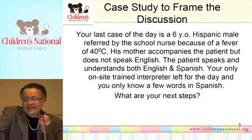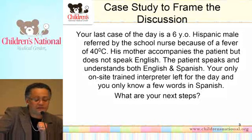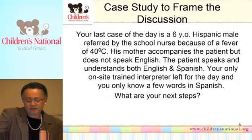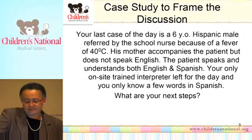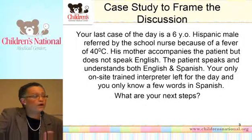So your last case of the day is a 6-year-old Latino male that was referred by the school nurse because of a fever of 40. His mother accompanies the patient but does not speak any English. The patient speaks and understands both English and Spanish. But your only on-site interpreter has gone for the day, and you only know a few words in Spanish. What are the next steps?